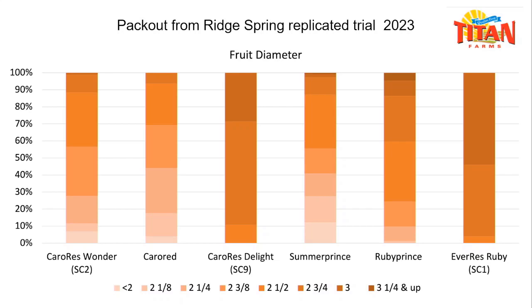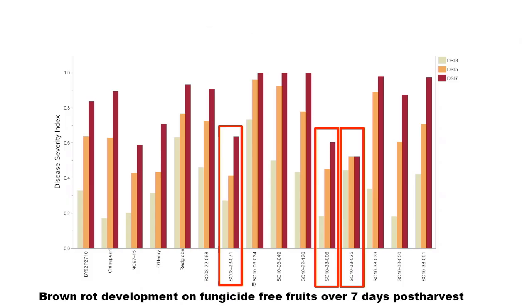And this is Everest Ruby. The line is right here, so about 50% of fruit is in the 3-inch size. And so this is really a nice comparison, and thanks to Titan Farm for collecting that data for us. Carol's Wonder is also doing well, but the majority of fruit are 2.5 and higher, with some even proportion of 10% in the 3 inches. And this is, of course, Carrot, Summer Prince and Ruby Prince, so you can see the comparison.